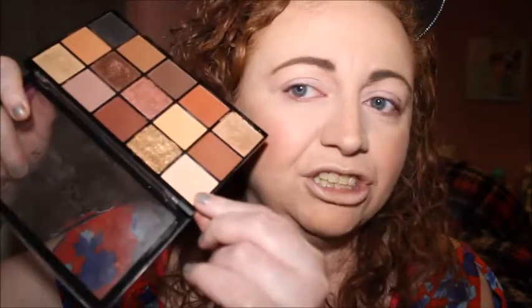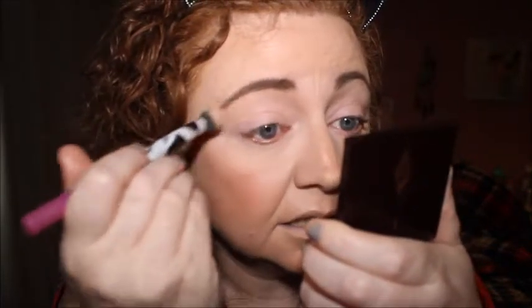Right, so now what we're going to do is go in with this Cream Ivory shade again all over the eyelid. I've already put concealer down on my eyelid. Right, so what mattes do we want to use? I know for sure I want to use this one. I really like it. But maybe going with this one first that I used in the previous look.